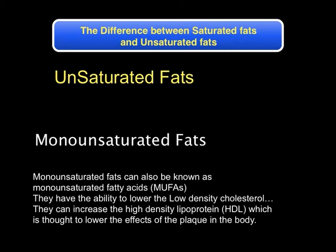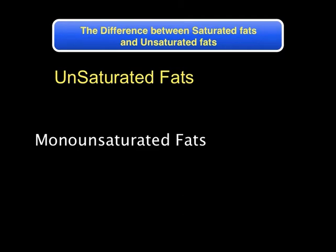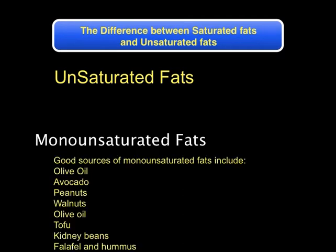So monounsaturated fats are the healthy choice in oils and fats. They are great for a lot of healthy meals as well because there is so much variety here. And here's a few great examples of monounsaturated fats as well. Olive oil, which is a great example of a monounsaturated fat. Avocado, peanuts, walnuts, tofu, kidney beans, falafel and hummus as well. Now these are only some of them, there's a whole list out there, but the main point is that these will do you good where the saturated fats will do you harm. But as we mentioned before, it's all about balance and we have to be careful about balance.